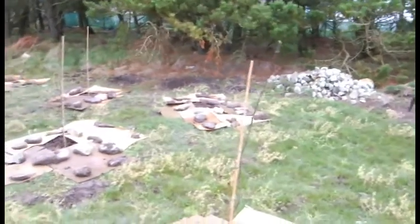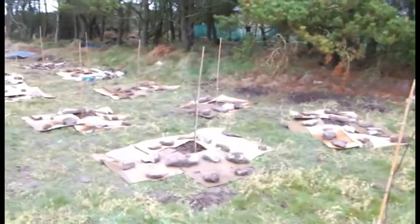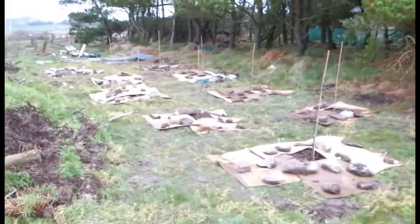We've not wasted anything here in the garden, even cardboard. As you're looking at here, we've planted cardboard as a weed suppressant.